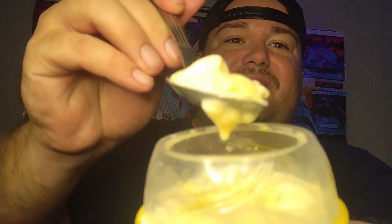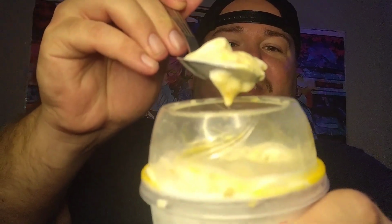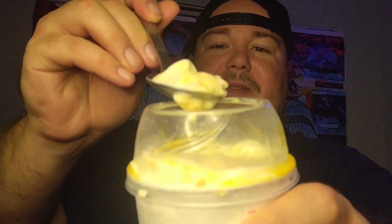So let's find out. So here's the actual flurry. You can see the grandma's special syrup that's yellow. Weird. Oh man, her cookie crumbles.